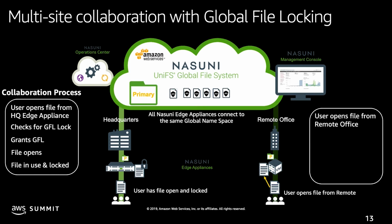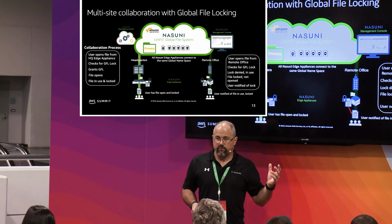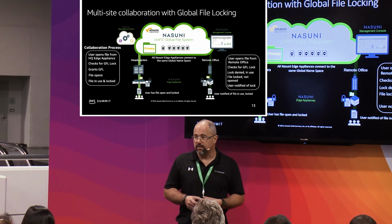So if another user comes in from a remote office, again, they make a request to open that file. We're going to make a quick check to the lock service, and we're going to return with a lock denied because the file is in use. And at this point, we're going to transmit that back to the user. We're going to let them know that the file is locked and you can't have access to it. So we're giving read-only access.